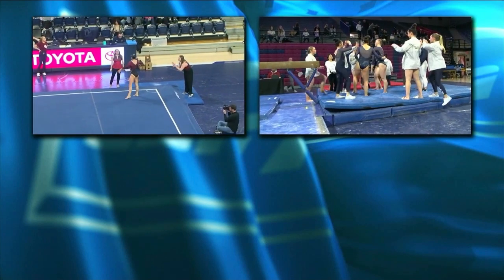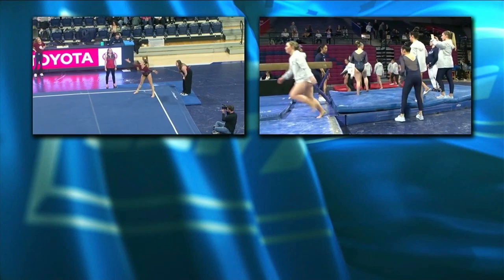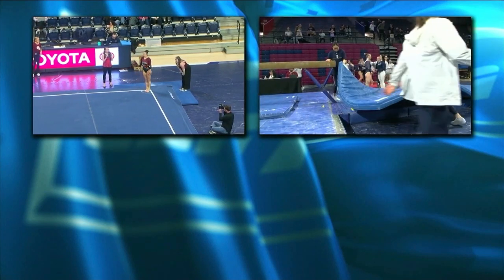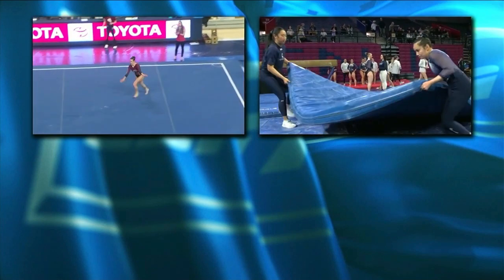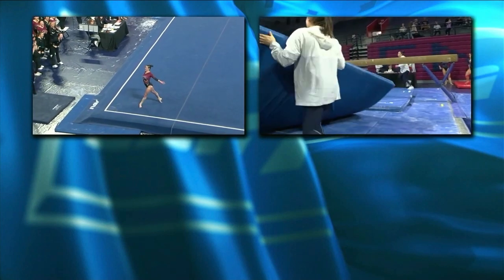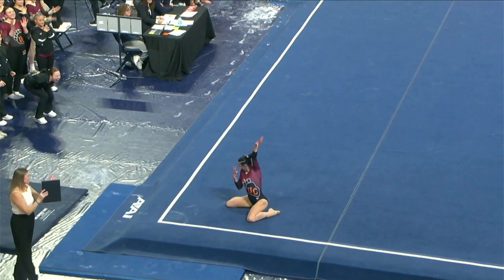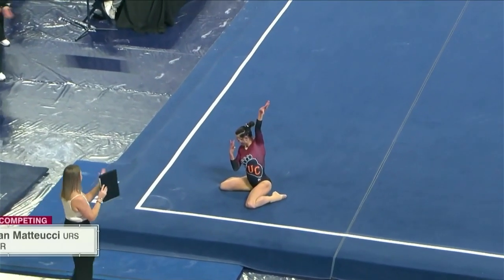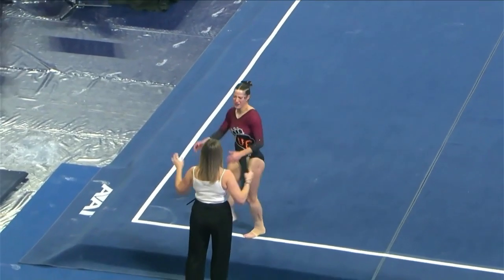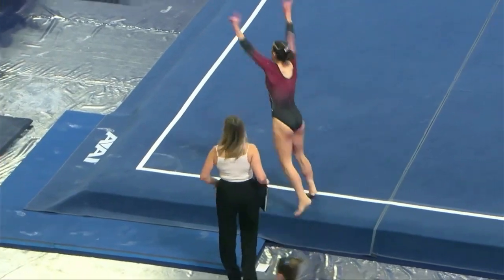The final score to be counted in this first rotation is Megan Matusi, who works on the floor for Ursinus right here. Evangeline Chu is the next one to go in the exhibitions, but Matusi putting together a solid routine here. Wow, and really nice control. They've had a few of those 1.5 to front layouts. You could see she's stoked about that one. Really good control out of that pass.